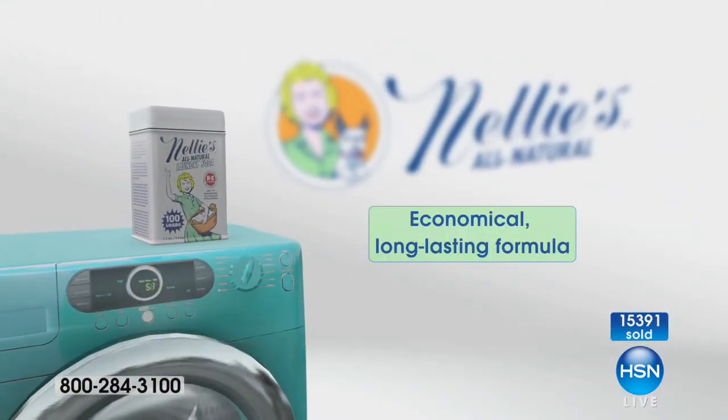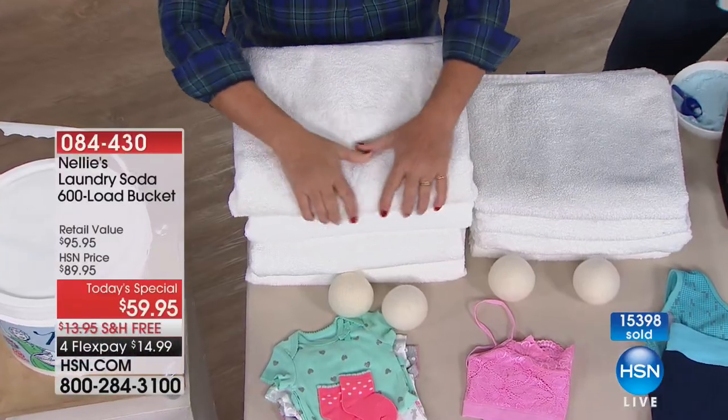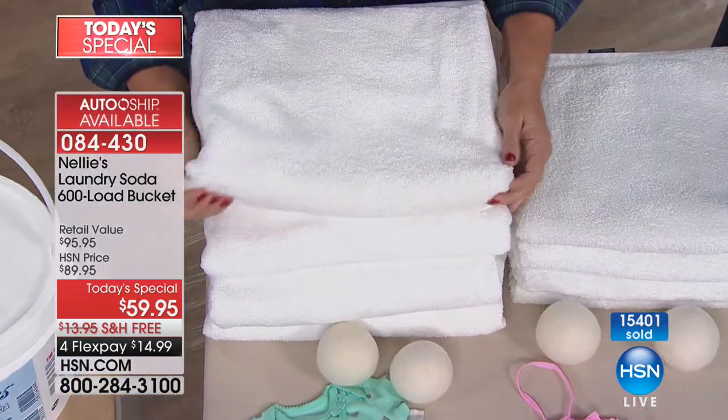And look at these towels. Honestly, we've had testimonial callers who said, listen, I'm going to tell you the truth. It was hard to break the chains of the laundry detergent that's out there on the market because we like the smell.